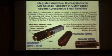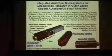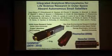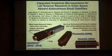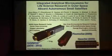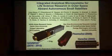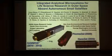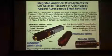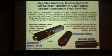You can see I had a little help from my friends here. This is the team that worked on the Oreos mission. Many of them have worked on one or both of these other missions. And one thing I'll emphasize is that out of however many names there are here, 30 or something, I don't think there's more than one, at most two, that were full-time on any of these projects. So most of these people are working 2, 3, 4 projects in parallel.